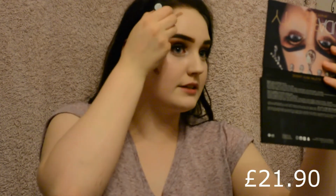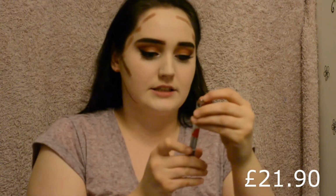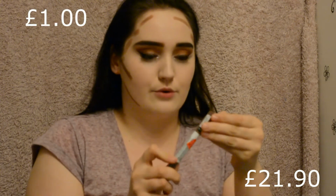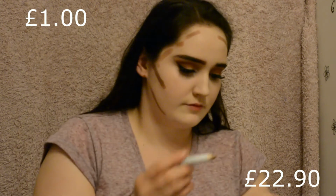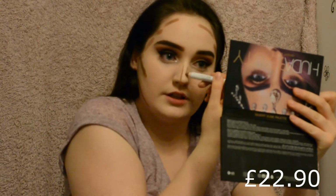It is a little bit waxy. And then I'm going to go in with the other concealer crayon that I bought, and this is the Instant Fix concealer crayon. This is normally £2 and it was on sale for £1, and I got the shade Dark Cocoa. So this is what this one looks like.